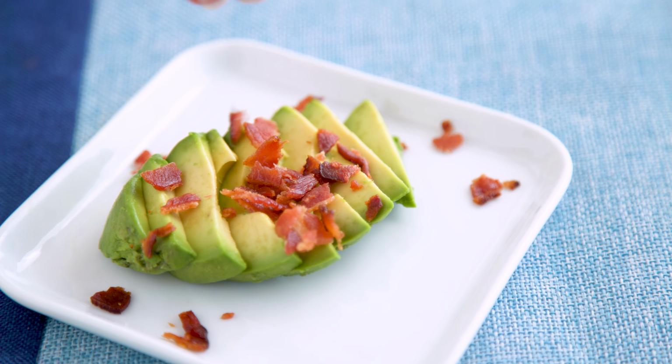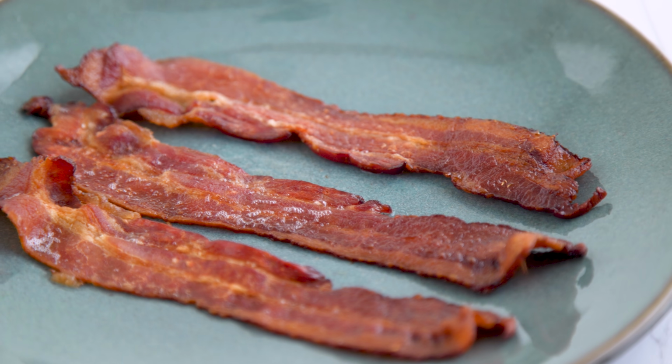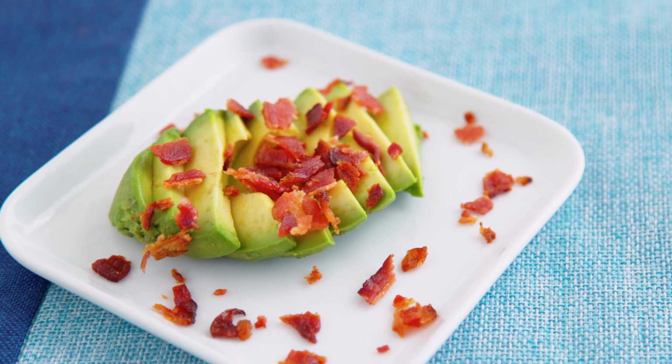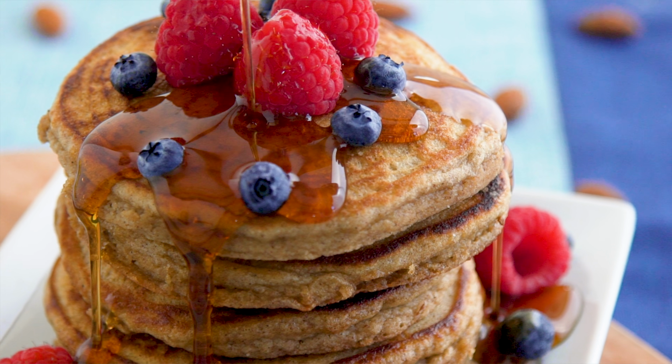It cuts down on the time it takes to fry up the bacon every morning, but don't worry, you will still get that delicious bacon smell throughout the house when you reheat it. So now we have eggs and we have bacon. We're definitely missing pancakes. So let's make keto-friendly pancakes that you can save for later.